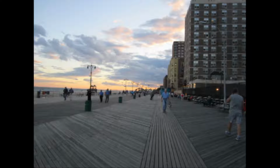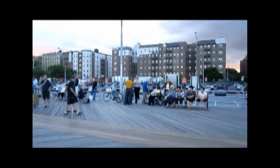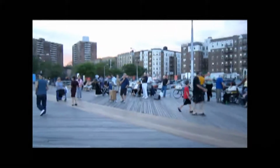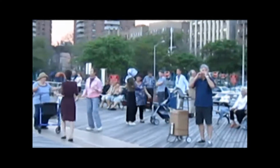Day 2 ended in Coney Island, 150 miles from Montauk Point. In the distance, the Verrazano Narrows Bridge, connecting Brooklyn with Staten Island, presents the challenge for Day 3. But for now, the wide boardwalk and lively evening social activity offer a respite at the end of a long day.